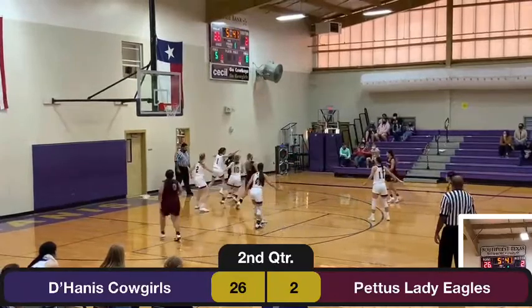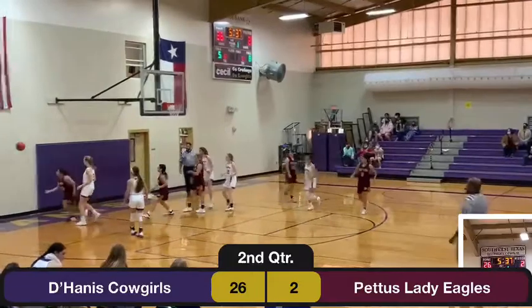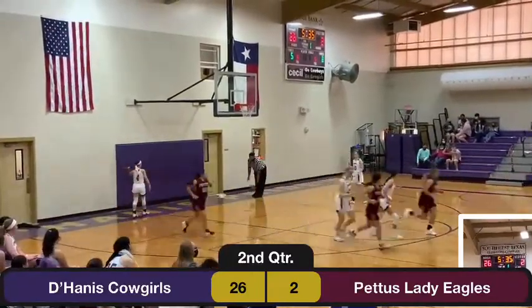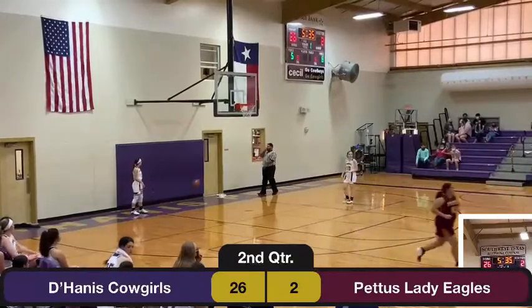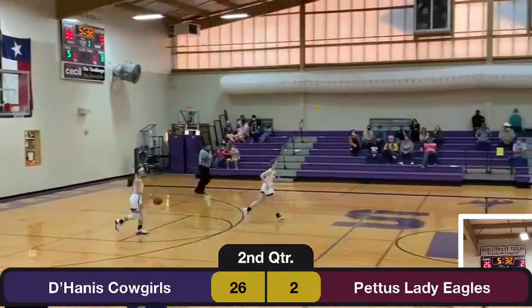Nearly stolen by Carter. Great defense. Double teamed by Carter and Harkins. Three, and it's going to be airballed and out of bounds. It's going to go over to the Cowgirls. Kayla Ruiz inbounds to Harkins. And back to Ruiz, and Ruiz is going to bring the ball up.